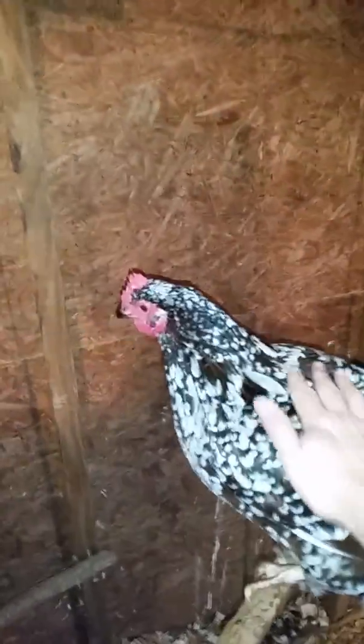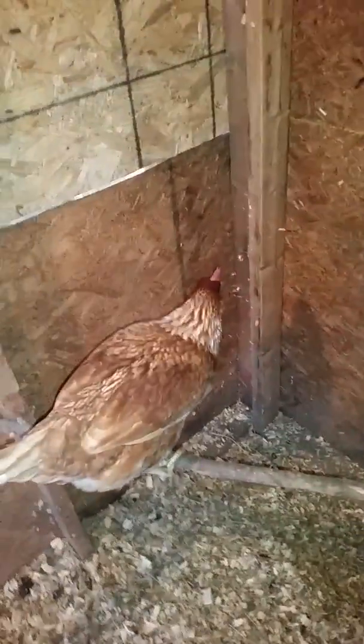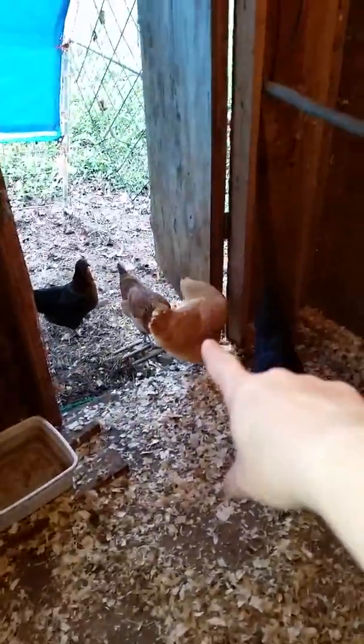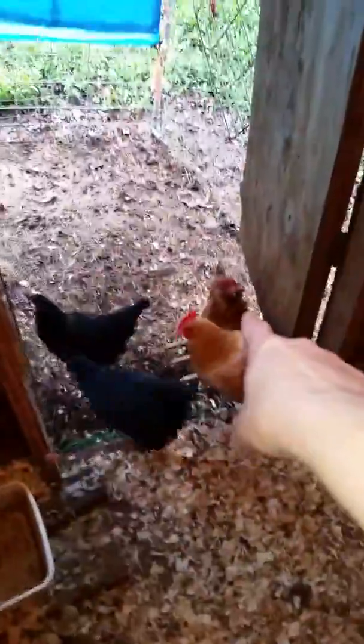Speck is a sweetie. Speck is a speckled Sussex. Goldie is an Isa Brown. These are the ones we got in March from Tractor Supply, except for Buffy. She came from a friend named Melanie on Facebook. I got a tickle in the throat. That's Butch, because I thought she was a rooster for the longest time.